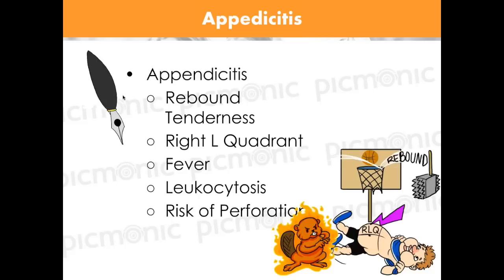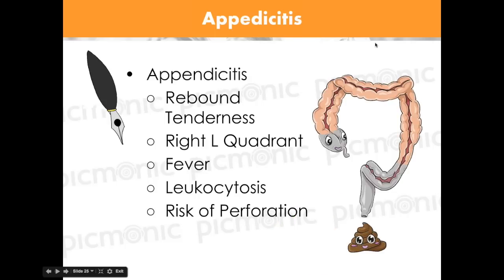The most you need to know about appendicitis, and cholecystitis, which is next, is just a couple little things. It's so easy. If I jump back, here I've got my signs and symptoms: rebound tenderness, right lower quadrant, fever, leukocytosis, risk for perforation. Great. All those things are in our Picmonic. So I went over all that.